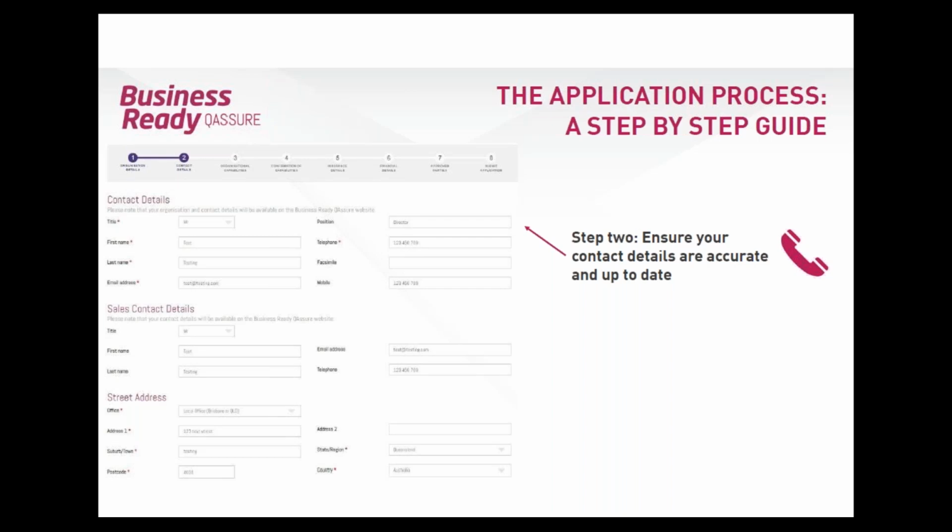Sales contact details. This is the person you wish all external leads to contact and will be listed as a sales contact on your supplier page. It is important to note that both of these people will receive the weekly tender notification, but we will touch on later as you have the ability to add additional staff to receive this.